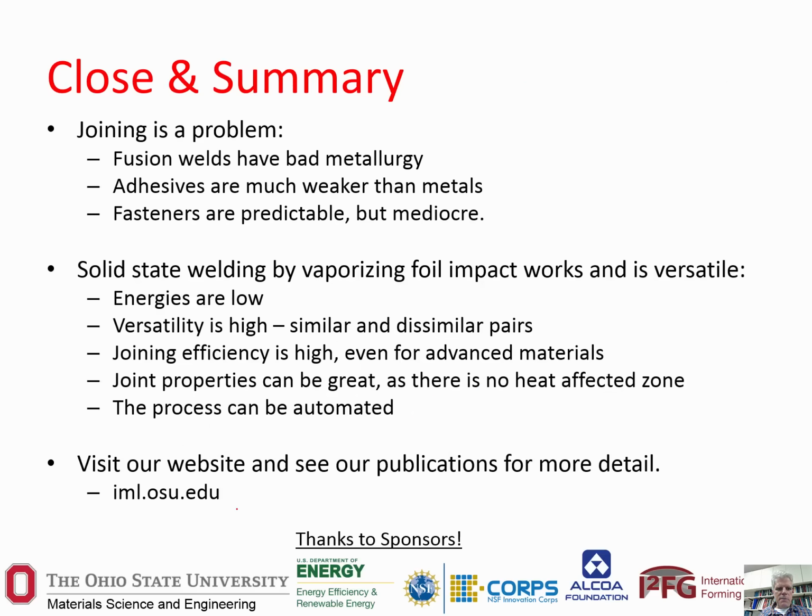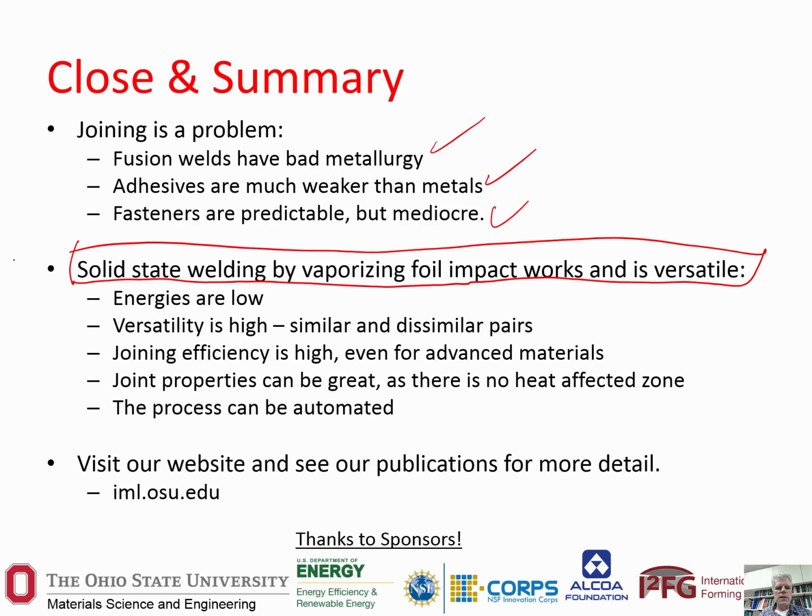So I'm going to stop there and close out. Joining is a problem. Fusion welds are bad because of the metallurgy. It's not good to melt things. Adhesives are mediocre. Fasteners are better than adhesives most of the time, but have their drawbacks. Solid state welding is really a great way of doing things because you don't melt materials. It's a fairly different way of doing things, and we're now getting very low energies for this, very high versatility, very high joining efficiency, high strengths. We can put dissimilar materials together, with no heat affected zones. The process can be automated.